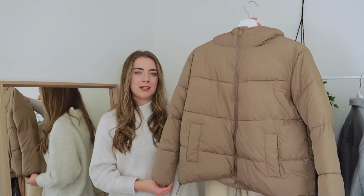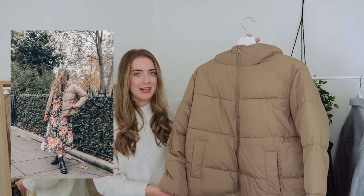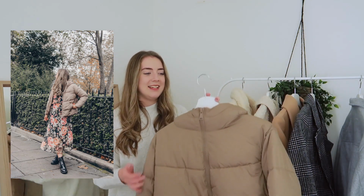So I got this one in a size small and I'm still regretting to this day not getting it in a medium, because it is quite small. But equally, I went to my mum the other day, I was like, does this jacket look too small on me, be honest? And she said that it doesn't, and she said if I got a medium maybe it would look really big and oversized and like too puffy.